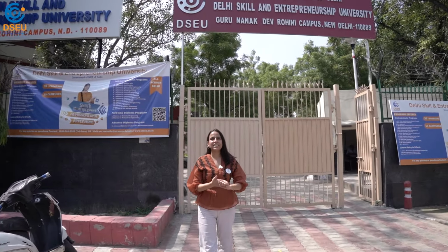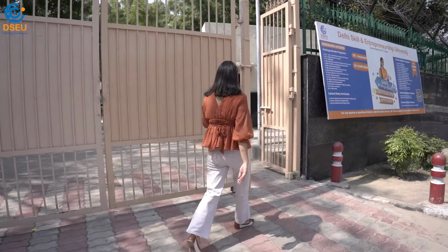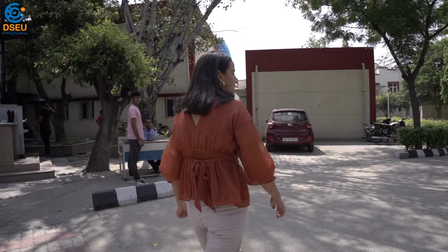I'm Bulbul from the Delhi Skill and Entrepreneurship University, and this is the tour of our North Zone cluster. So let's start with where we are today. We are at the Guru Nanak Dev DSEU Rohini campus.